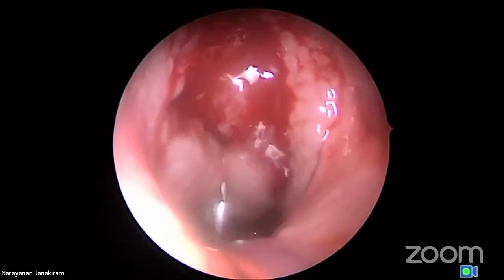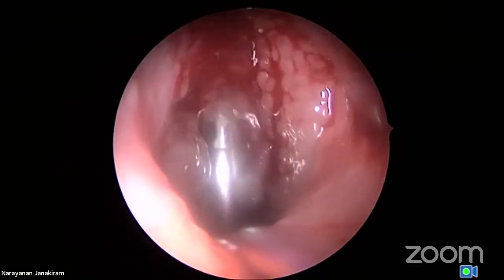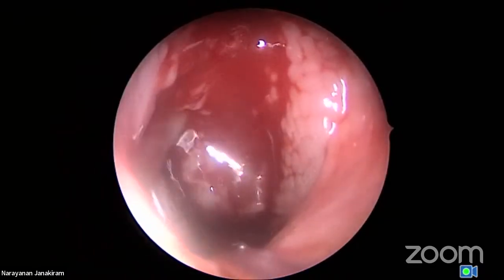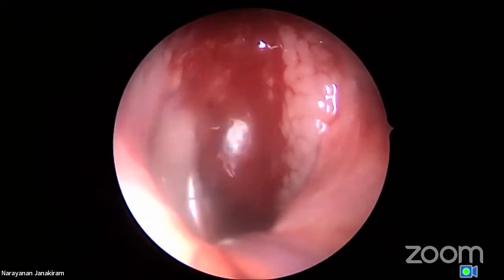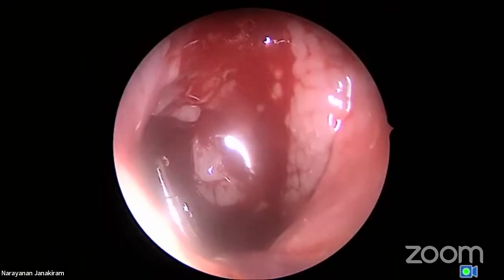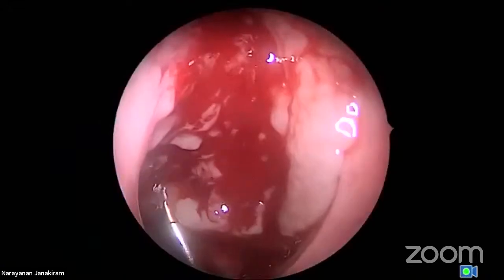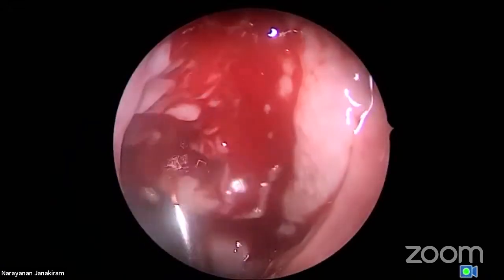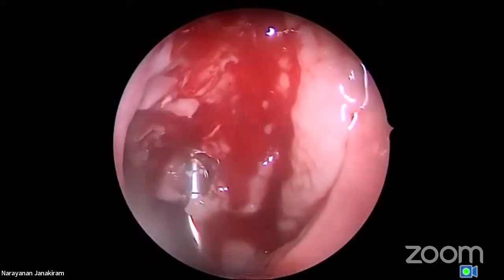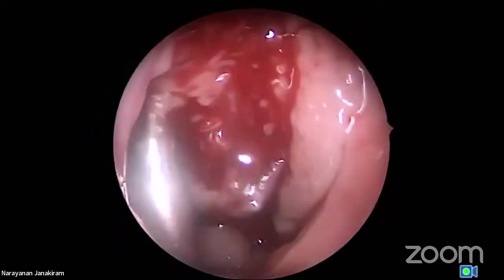So first, you just try to debulk the whole mass. It's a very big adenoid. Irrigate. You're not irrigating, my dear friend. Irrigate on the scope now. Good. See, the tonsil is seen from here. Keep irrigating.